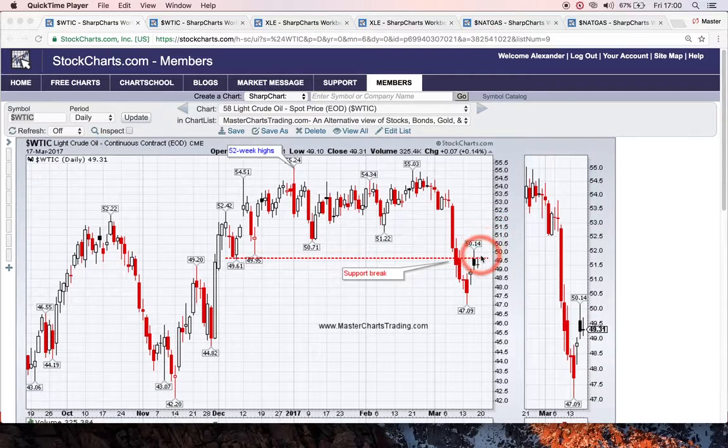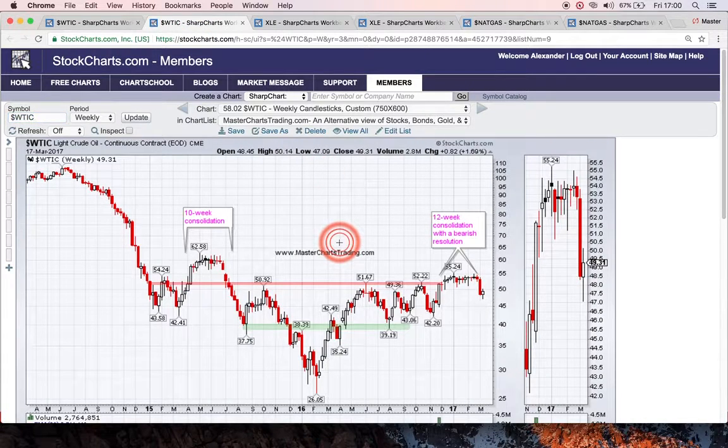It's possible it will go higher, but honestly I still think this is a bearish chart, and there are multiple reasons for oil to be bearish. The most important one, of course, is because there is a glut of oil. There are a lot of new rigs coming online. OPEC is trying to cut production, and the United States is actually trying to ramp up production. So it makes very little sense for oil to be going higher.